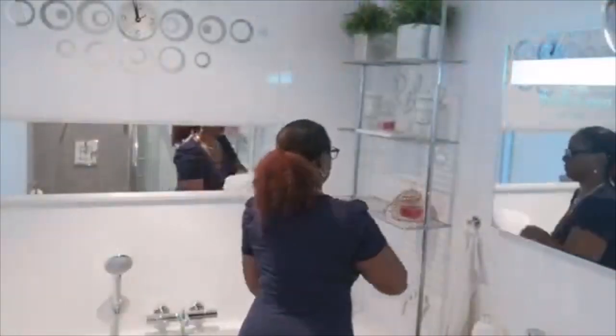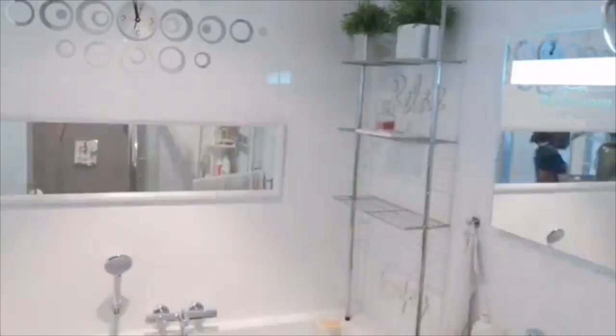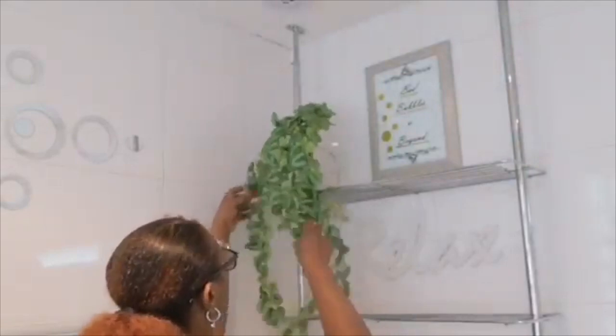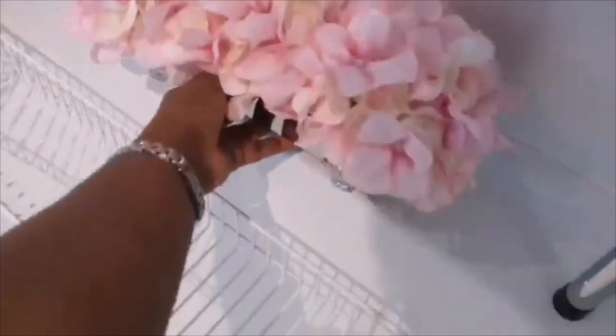Now, I was looking to create more decorating space in my small bathroom when I came across this shelving unit that I think was absolutely perfect because it not only gives us this glamorous modern look, but it also creates more decorating space in a small bathroom. After the cleaning, I am ready to move on to the decorating part.